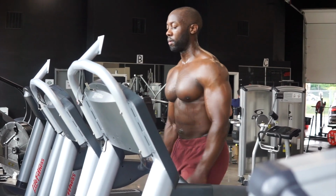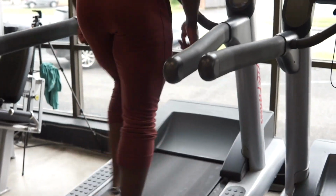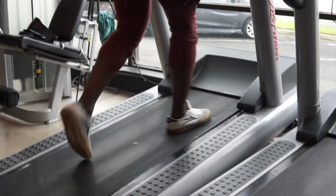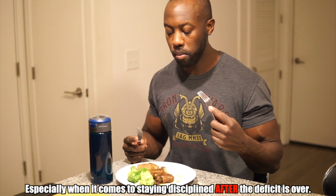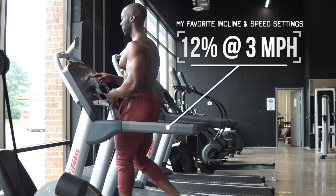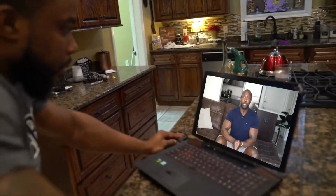Same with cardio. Pick an amount of cardio that you can realistically maintain even after your diet. You have to think about what comes afterwards. The more aggressive you are with your diet, the harder it's going to be for you to maintain these habits over the long haul, especially after the diet's over. I know if I would have done an hour of cardio 5-6 times a week, there's no way I would have been able to maintain that in the long haul. So that's another tip. Make sure you pick a cardio routine that you know you realistically can do even when you're lean. Now the last important tip is tracking.